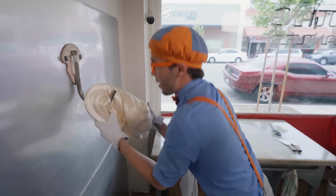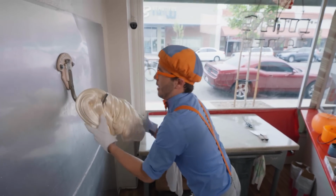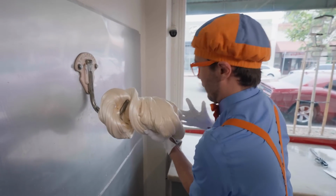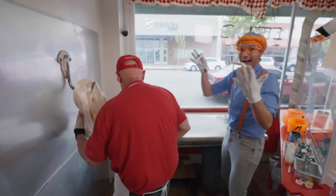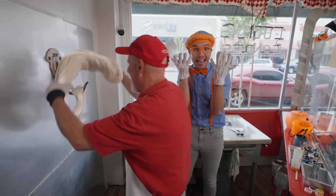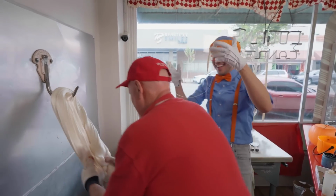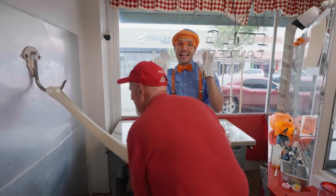It's also really heavy because this is a lot of candy cane. That's about 17 pounds right there you're pulling on the hook. This is too much sugar for one candy cane. That would be a giant candy cane. Uh-oh. Okay, I have candy cane on my fingers. Whoa! That's why we leave the candy making to the professionals. Yeah, I think I need a little more practice.